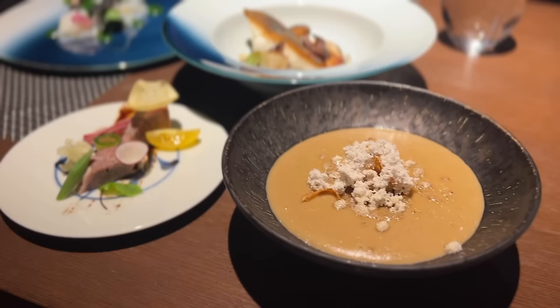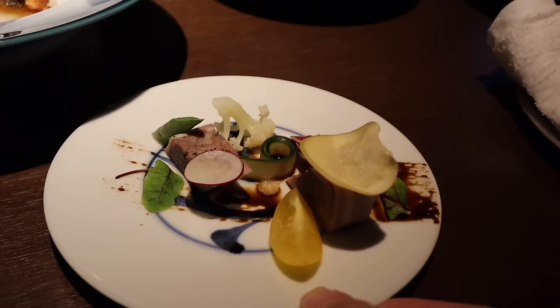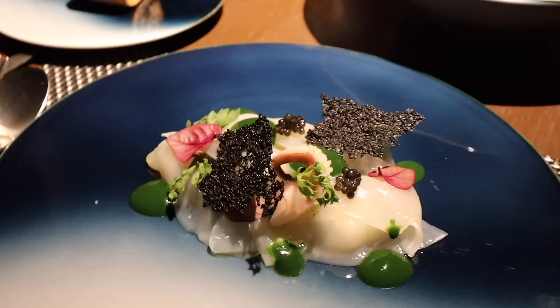The hotel restaurant served Japanese and French fusion cuisine, and it had some more experimental flavors that I really enjoyed. I did describe every dish, but if I included it in this video, it would be like 2 hours long, so I cut most of it. But I did include some highlights. The cauliflower is pickled, and then that sweetness and sourness matches nicely with the beef.